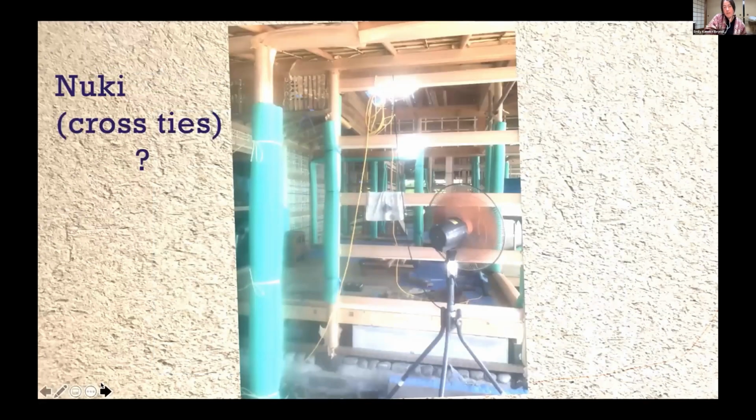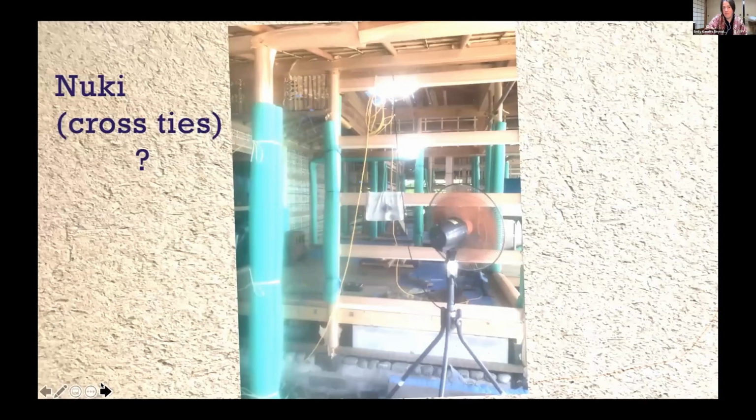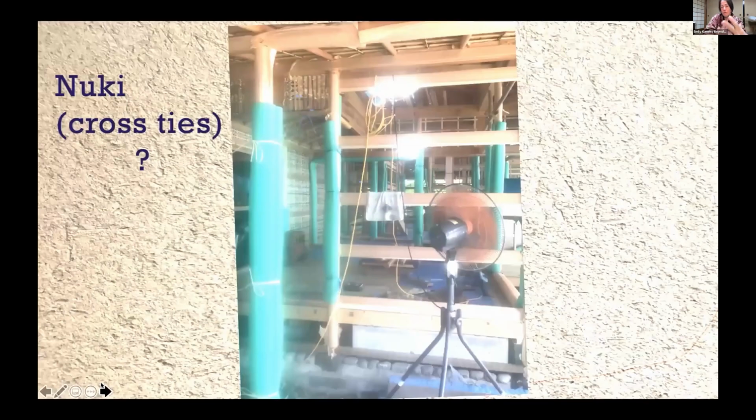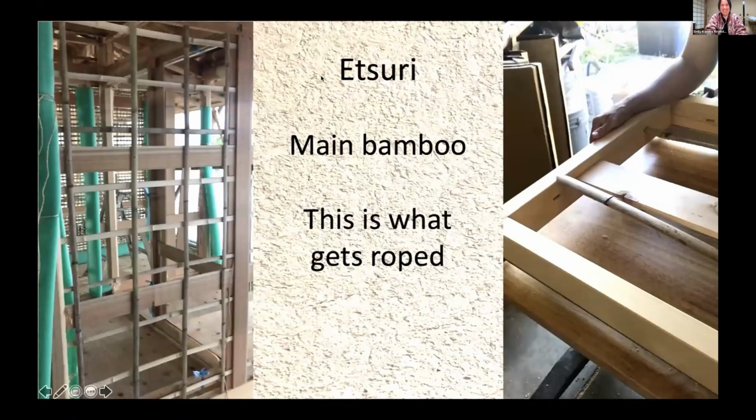And here we go. So the framework for any Japanese house until 50 years ago kind of looked like this. And what we do is we build out bamboo lathing into this framework. I don't know what you call this, but they get buried into the wall. We call them nuki. I'm not sure if it's cross-eyed; if somebody can teach me the English after the presentation, I would appreciate that.